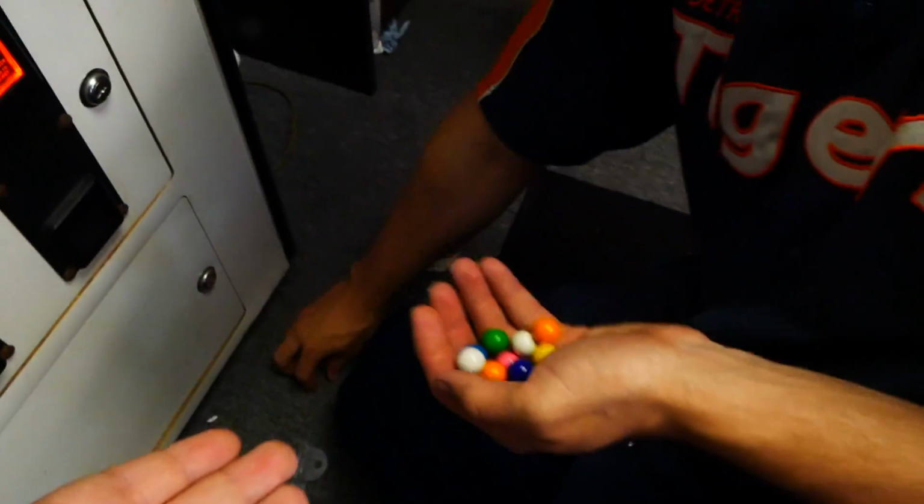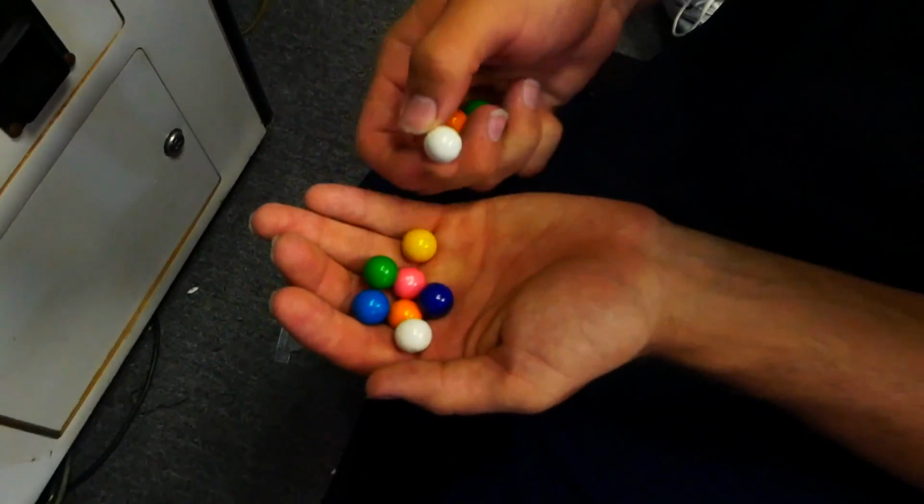Let's see what we got. Oh my gosh, you got a lot. Holy Moses, you got a ton. 4, 5, 6, 7, 8, 9. I got 10 of them. You got 10 gumballs. That's crazy. You got a lot of catch there.